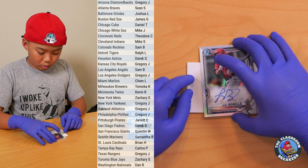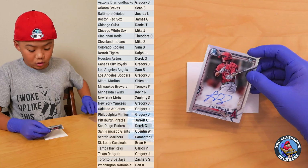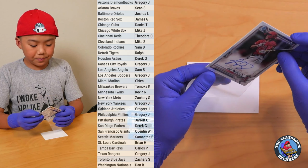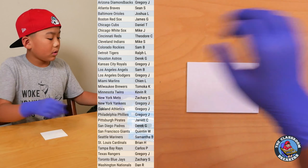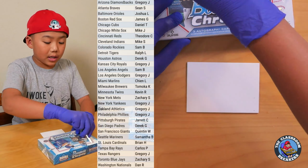And next we got a Jose Bonilla out of $4.99, refractor. The Angels, going to Sam B. Now going on to our 10th box.